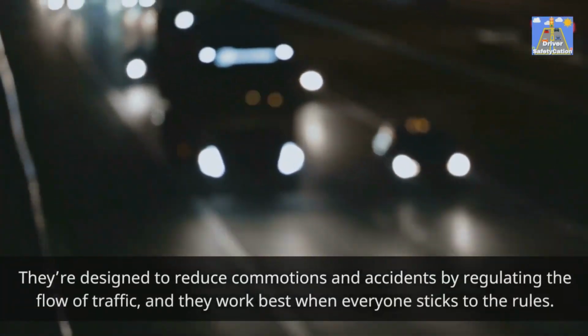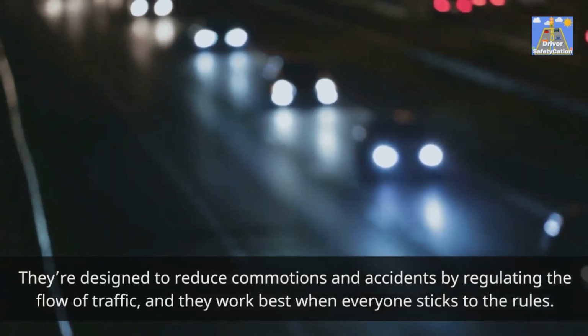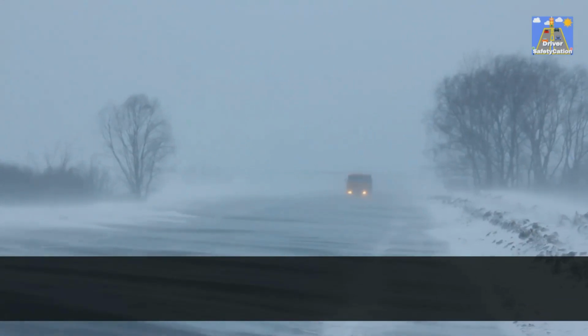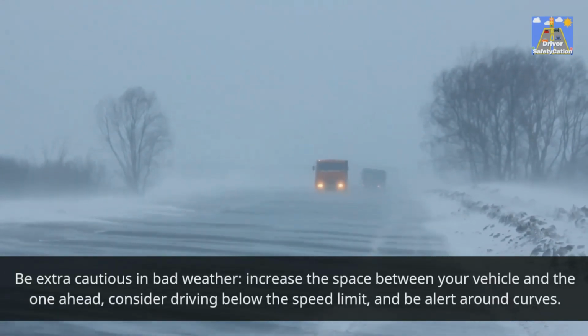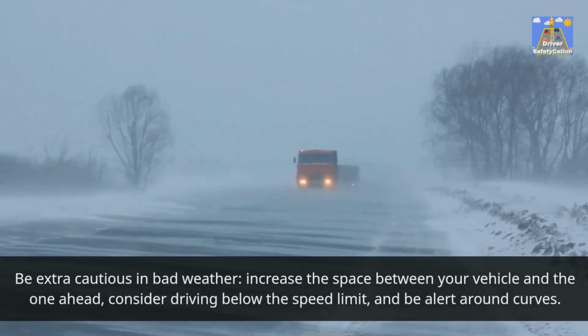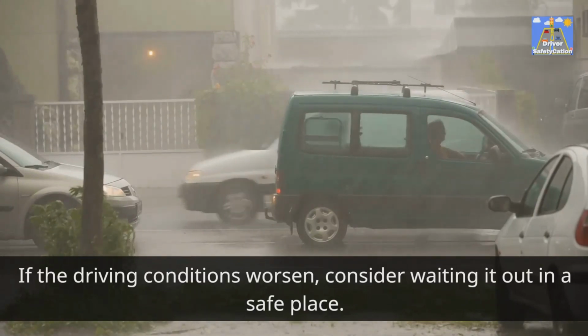They're designed to reduce commotions and accidents by regulating the flow of traffic, and they work best when everyone sticks to the rules. Be extra cautious in bad weather, increase the space between your vehicle and the one ahead, consider driving below the speed limit, and be alert around curves. If the driving conditions worsen, consider waiting it out in a safe place.